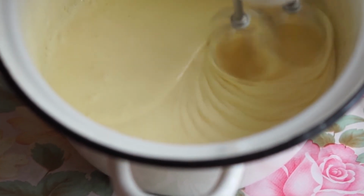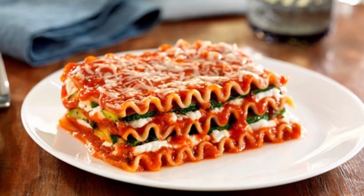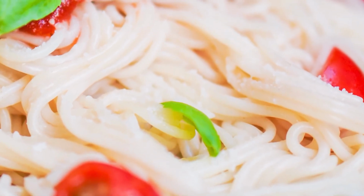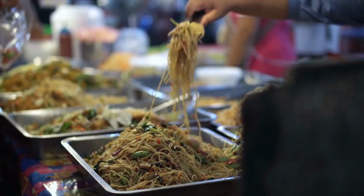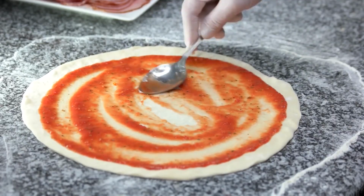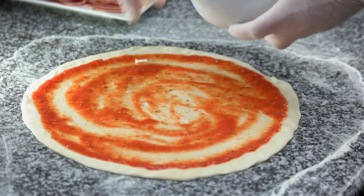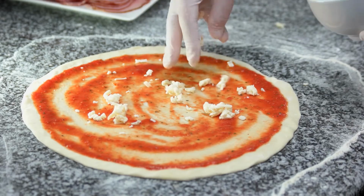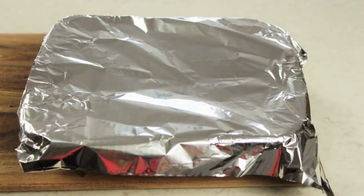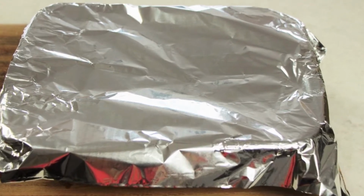This is my favorite part, layering the lasagna. Use a 9 by 13-inch baking dish. On the bottom of the pan, spread tomato sauce, then top with 1 layer of noodles. You can break the noodles according to the size of your pan. Spread with half of the hummus, half of the greens, and tomato sauce layer. Repeat the process again until you run out of ingredients. And finally, top with noodles and tomato sauce. Don't forget to sprinkle your DIY Parmesan and dried oregano on top of your lasagna.